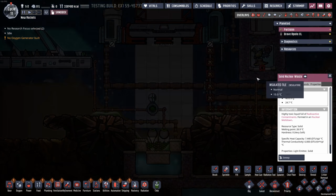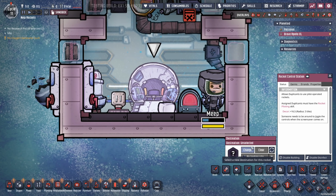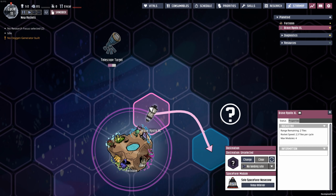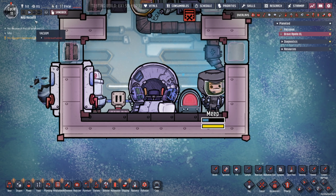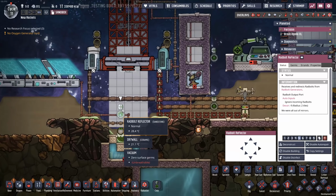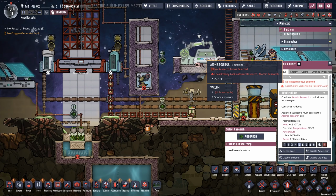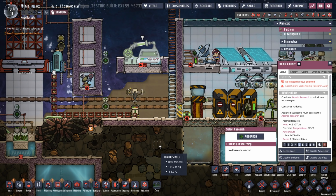Boom. All right, Meep. So, I know you're enjoying your time out here. However, I want to see you actually research some stuff, so head on over there, please. Whoop, just like that. Oh, look at this. Our Radbolt Reflector's doing its thing. Our atomic collider is now full. Perfect. This means Bubbles over here can now start to do some research.